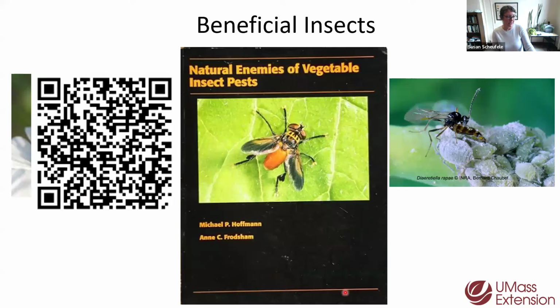So this is kind of what I consider to be the holy grail of identifying natural enemies of vegetable insect pests, just as the name would suggest. So you can find this online, you can buy it. I recommend getting a copy of it and just Google that title, or this QR code will take you here.